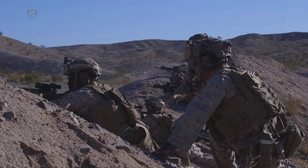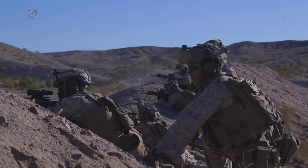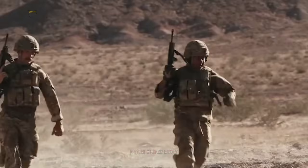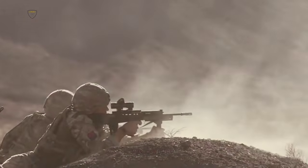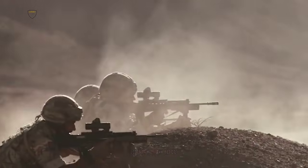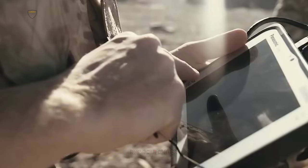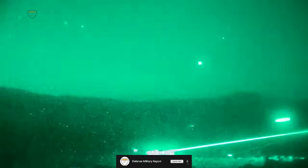The conclusion of the exercises, known as Green Dagger, was 5 days of grueling warfighting which saw Allied forces from the United States, Canada, United Arab Emirates, the Netherlands and United Kingdom join forces to take on a highly equipped United States Marine Corps adversary. Green Dagger will culminate in a free-play battle, in which Dutch and British Marines will work together against the might of the United States Marine Corps to evaluate the effectiveness of each of the Allied forces.